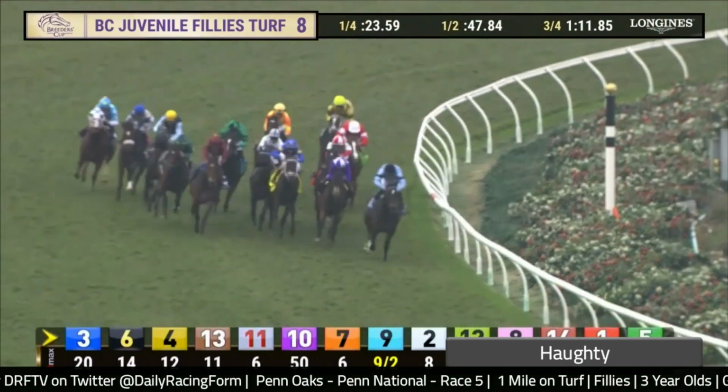Haughty is the number 4. Haughty ran 3rd in the Breeders' Cup Juvenile Fillies Turf. We're going to watch that race right now. No real excuses from a trip standpoint.